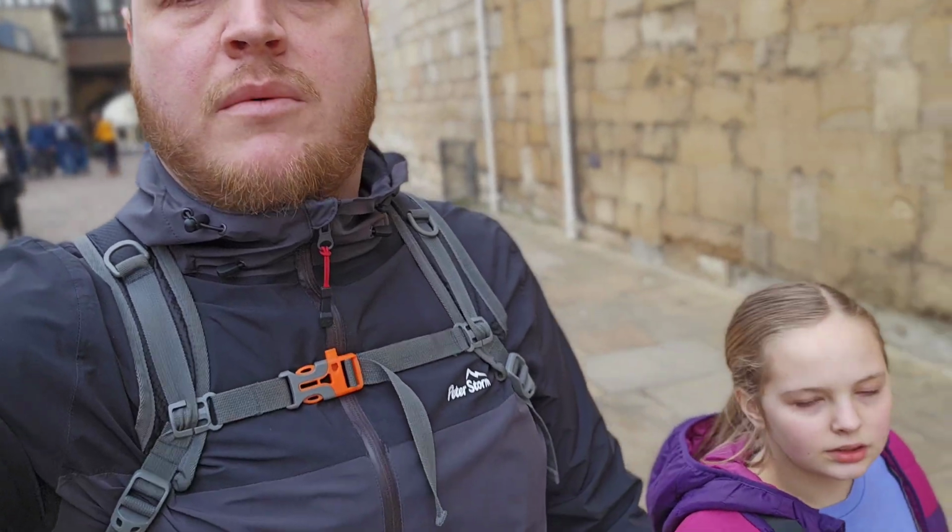So we've finished in the Tower of London now, so we're going to go out and find some food. Try and get somewhere where we can sit down and get a little bit of warmth as well, aren't we, Freya? Because it is a bit cooler today than it was yesterday. So after lunch, we're then going to do Tower Bridge, so stick around for that one.